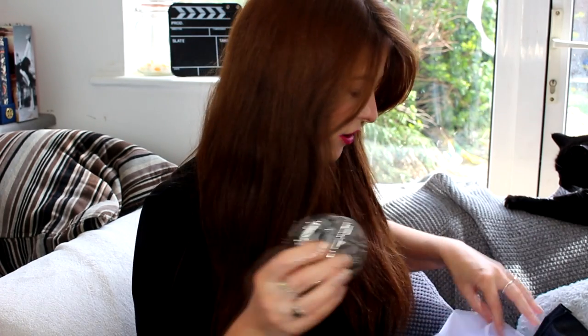Beautiful. It's the nude tan powder. This is the tie-dye edition. Two of these shades is a pinky one. I've got both of them swatched on the blog. Absolutely gorgeous.